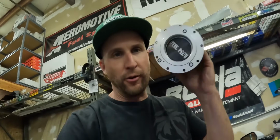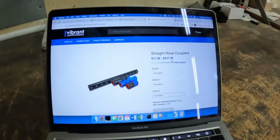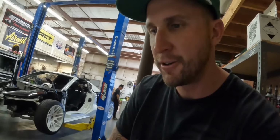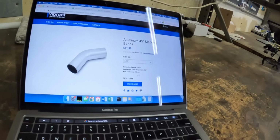Okay, know what we need for connecting this. Some 2 1/4 silicones and some aluminum. I'm gonna get that on order and then we're gonna start messing with the radiator. But you already know where to go. Boom, done. God, fiber makes it too easy. Too good, guys. 45-degree bend, 2 1/4.